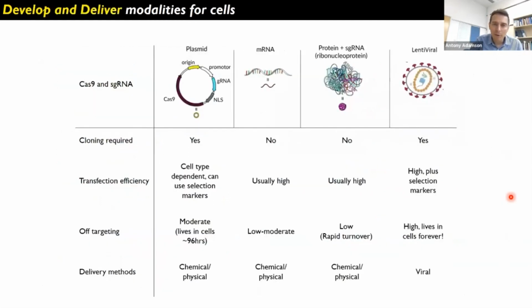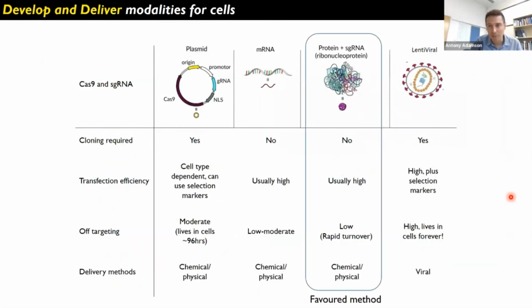So in terms of developing those reagents ready for delivery, we've got a table here of options, but cut to the chase, this is what we generally speaking use. In fact, I don't think we've strayed from this method in any cell line, and we've done around about 30 to 40 different cell lines now, but we use this ribonucleoprotein method. And this basically means we buy in the Cas9, we buy in the guide RNA from a company, so there's no cloning required, so it's really streamlined for us.